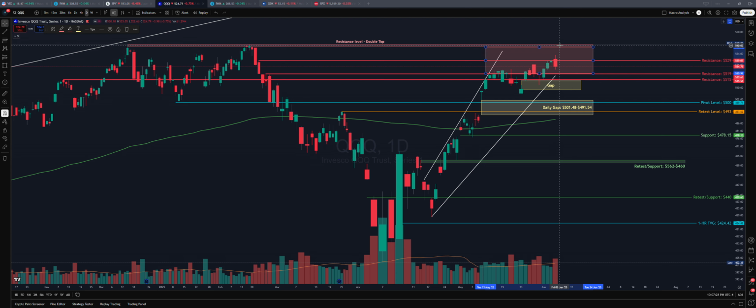This is where I'm like, okay, I'm going to sit on my hands a little bit. If I have to scalp this, I will scalp it. But this is not really something I want to swing a long position into within this range. You've got to be very careful. There's lots of uncertainty heading back into the market again.